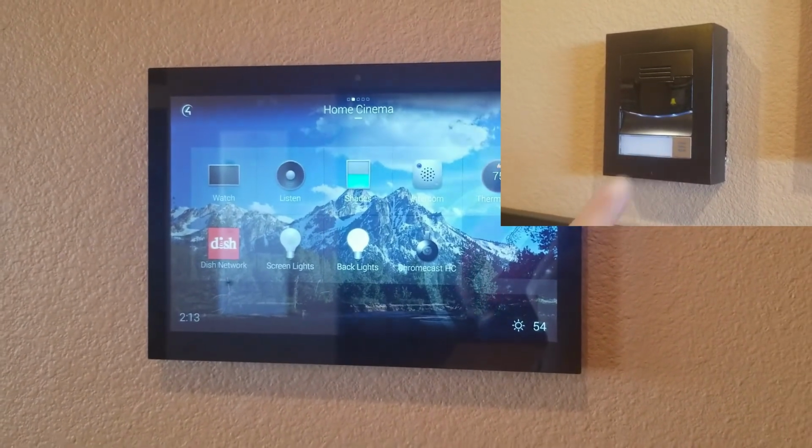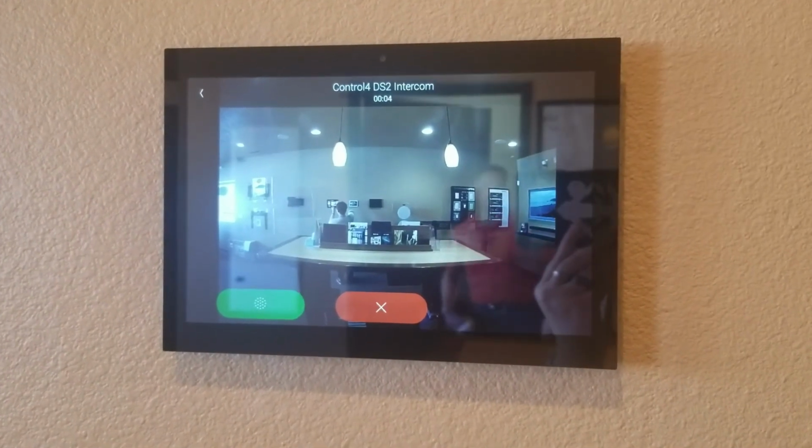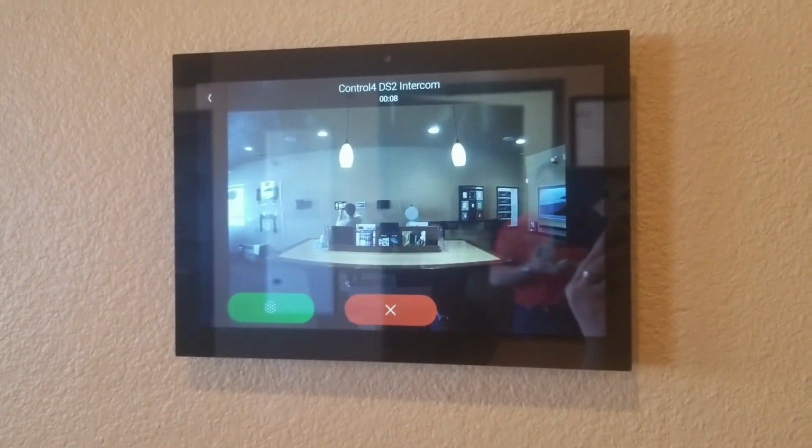So when you look at that, we hit the call button, right? Call button rings through, shows up on the touch panel automatically. That's not a feature you can get with a Ring. It's not a feature you can get with a Nest. Ties in automatically. The other thing is that now we can start tying in other things.